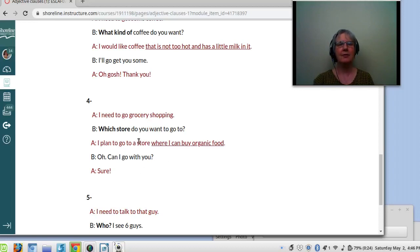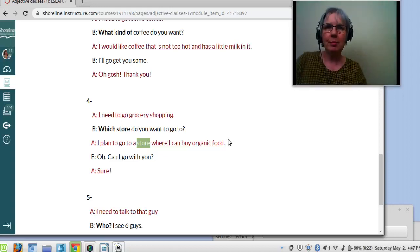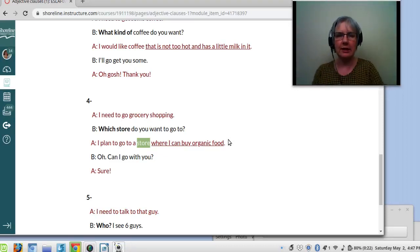Sure. So if I have a place, store, house, city, country, park, school, room, any place, I can put where, and after where I have a sentence, but the sentence talks about what you do in the place. I am in a room where I sleep. I'm going to go to the room where I can take a shower. So the sentence has to be the action in the place. I want to go to a park where I can exercise and run quickly. Okay, we'll have more of that next week as well.